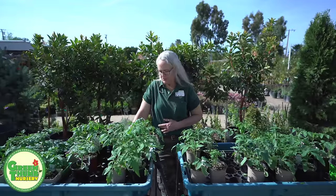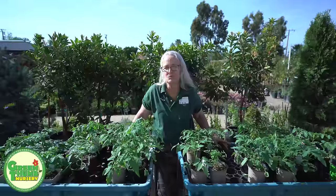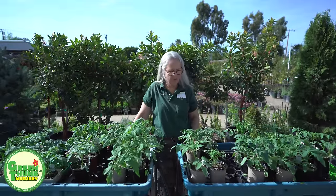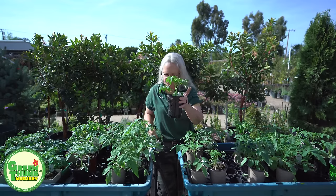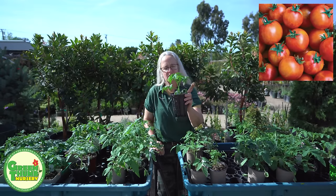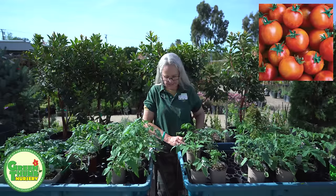So we'll talk about, first of all, one of my favorite ones, and that is the little ones, the little cherries, the grape tomatoes, the Juliettes. So we have a few hybrid varieties that are really cool. This one is called Isis, and this one is yellow with red splotches. So it looks very interesting when you're eating it, but it's very sweet.